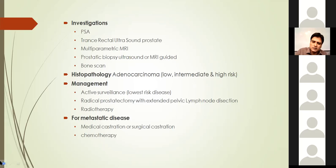are reluctant to go for this test. So after PSA and transrectal ultrasound, the latest guidelines recommend that you go for an MRI with contrast as a first line investigation. And if it shows a hot area in the prostatic gland, then you should go for a prostatic biopsy, which is transrectal ultrasound guided or MRI guided.